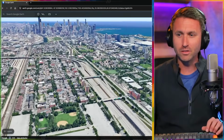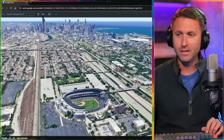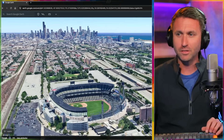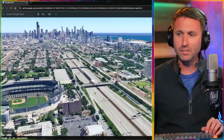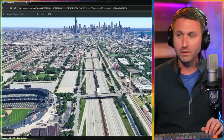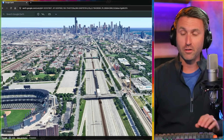And just to be clear, this is where old Comiskey Park was, right across the street. This is where they built the new one. And this is very much on the south side of Chicago. By the way, this is the Dan Ryan Expressway. This is how a lot of White Sox fans get to the game. They also take the L, which is the train embedded right in between the north and southbound lanes here.